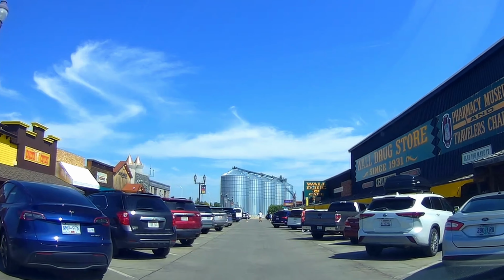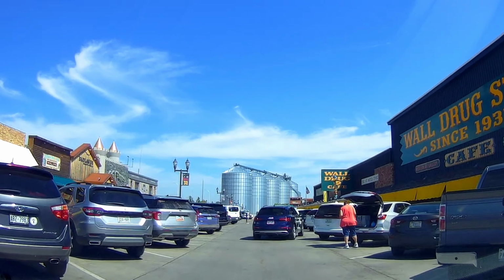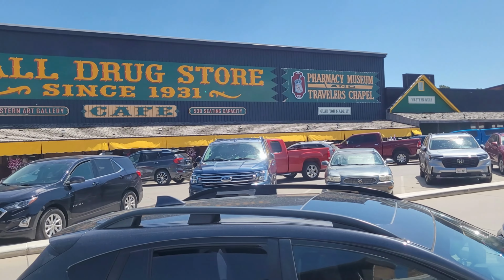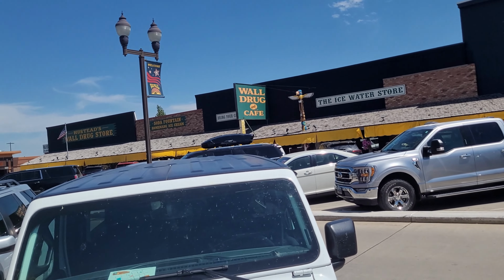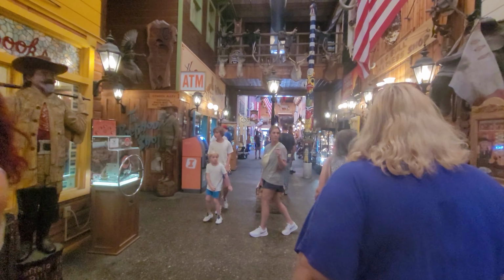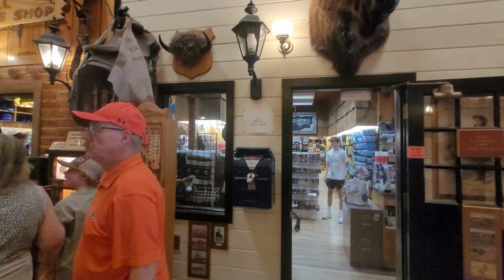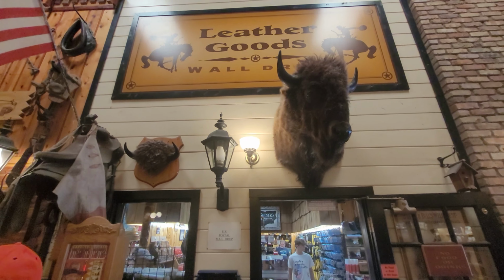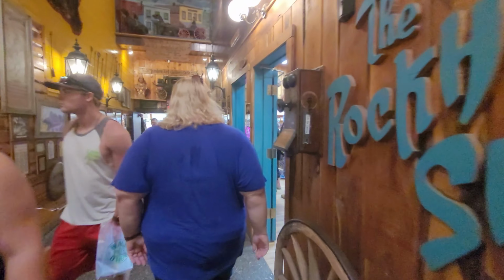Wall Drug is a roadside attraction and tourist stop located in the town of Wall, South Dakota. Wall Drug is set up like an indoor shopping mall and contains a collection of cowboy-themed stores, including a drugstore, gift shop, several restaurants, and many other things that are fun to see. Okay, we could do the cafe. Wall Drug boasts that it brings in 2 million visitors to this tiny little South Dakota town.